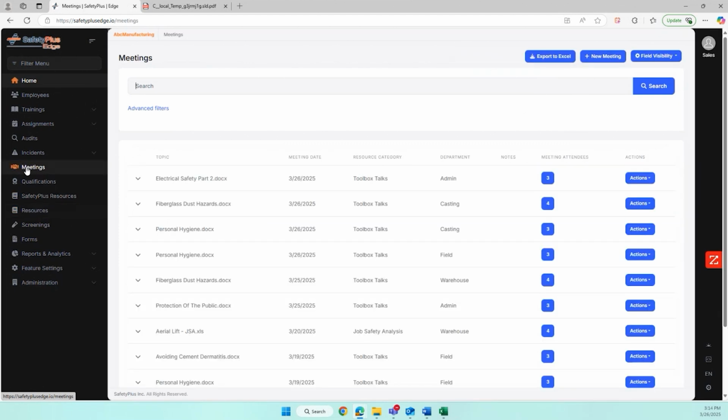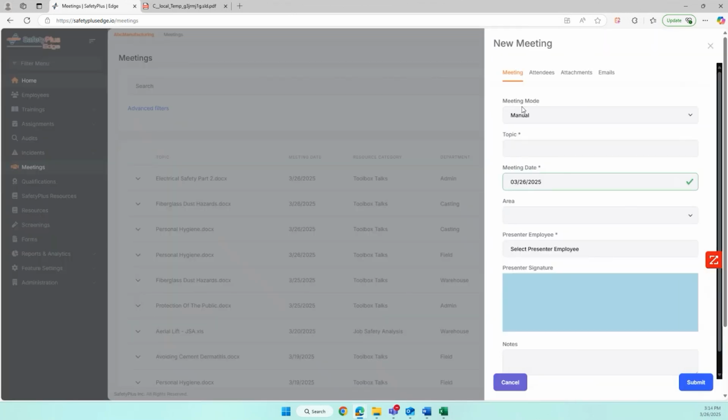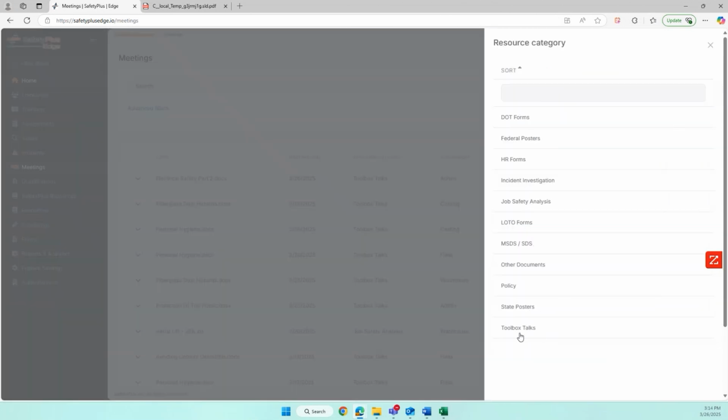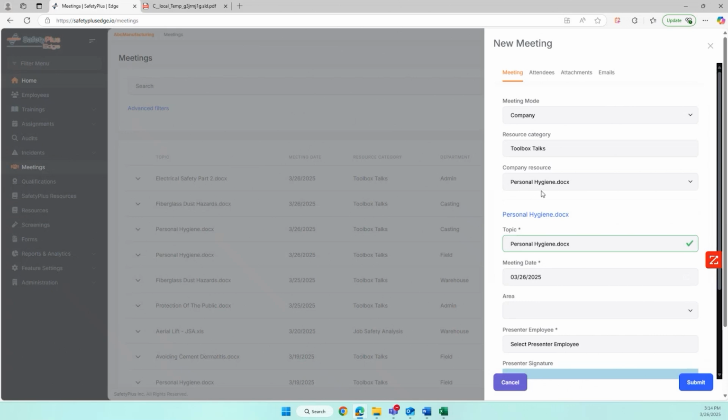Now, when I say that you're going to use your resources in conjunction with the meetings application, we would jump over to our meetings application. In the bottom right of my screen, I'm going to click new meeting. We're going to click our mode, so we're going to use a company resource. We're going to select one of our toolbox talk templates, and we're going to say this was our personal hygiene toolbox talk. Since I'm on a laptop computer, I would click on this and it would download this for me to present to the team. If I was on a tablet or a phone, though, it would open this document directly on my screen for me to present and get the sign off from everybody that was part of that meeting.